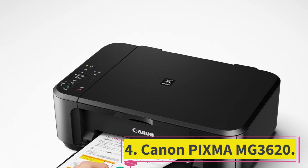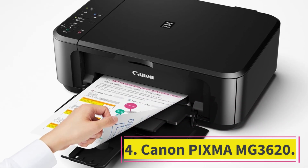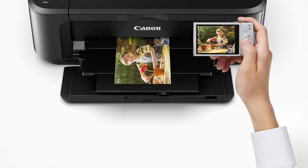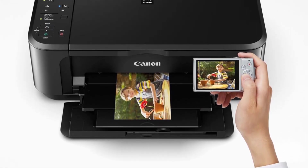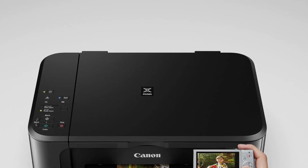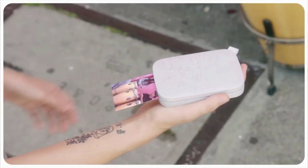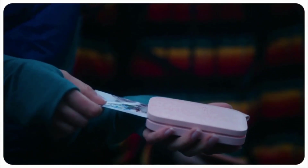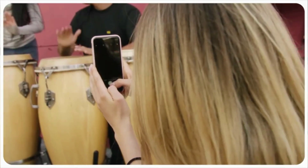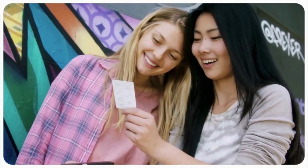Number 4. Canon PIXMA MG3620. If you only print photos once in a blue moon and want to spend as little as possible, check out the Canon PIXMA MG3620. Except for its lower capacity 100-sheet input tray and lack of Wi-Fi Direct support, the ability to generate its own wireless signal, it's very similar to the Canon PIXMA TS7720 above feature-wise.